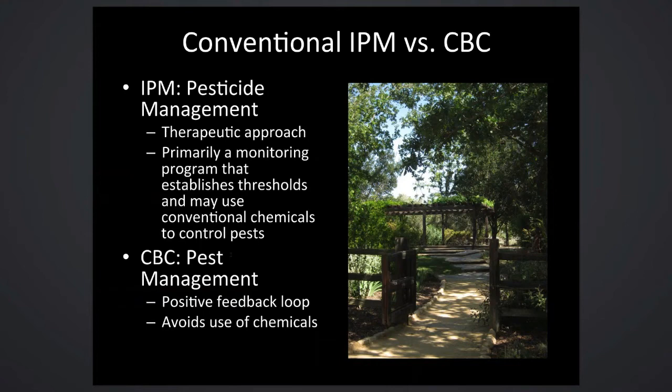So when I'm comparing conventional integrated pest management to CBC, as I'm going to call it now, a little shorthand, IPM is really a therapeutic approach. We're monitoring pests, and we have thresholds that we use. Those thresholds in the case of agriculture are economic. In the case of landscapes, they are more aesthetic. And you may be using conventional chemicals to control pests at some point. CBC is the only pest management I know of that actually creates a positive feedback loop. The less you use pesticides, the more your natural enemies populations will establish. The more natural enemies you have, the fewer pests, and the less you need to use chemicals, etc.